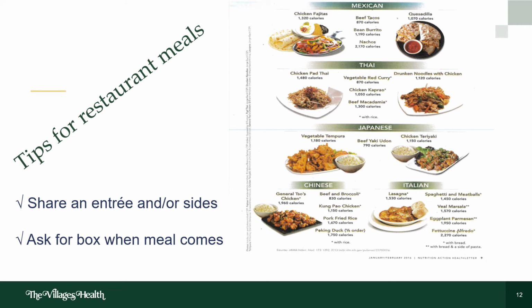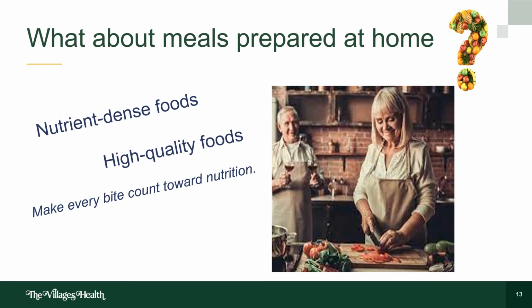So I recommend either sharing an entree or sharing some sides. Ask for the to-go box when the meal comes. Cut everything in half right off the bat. Because if we wait until the end of the meal, we keep picking and picking and picking, and then there's only 2 bites left, and who's going to put that in a box, right? So be very intentional about cutting it in half and get 2 meals out of it. And seeing that these portion sizes are way more than we need. Those are some excellent tips and strategies for managing restaurant meals.